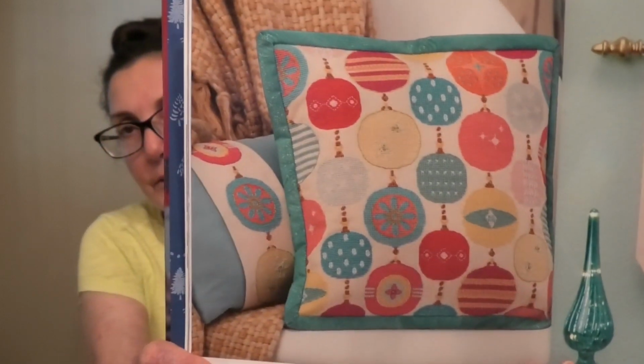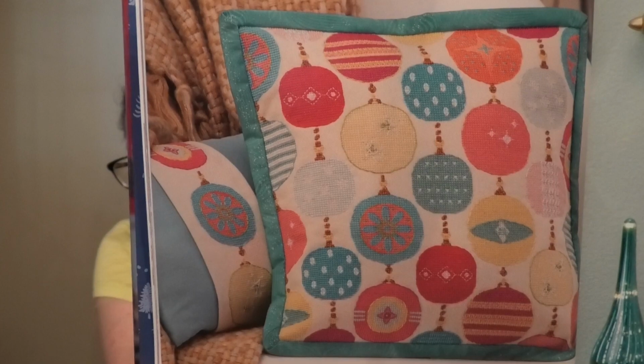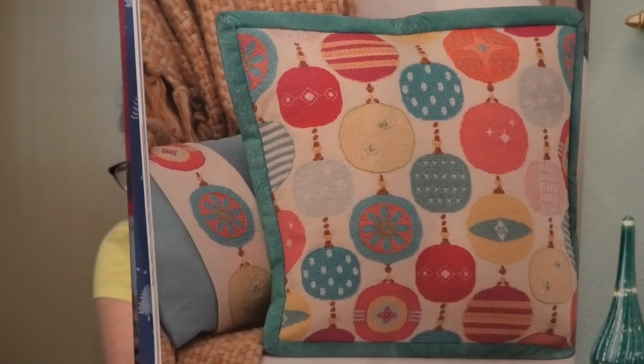This one is, they don't even name these. They're all under the same heading. They're, once again, vintage. This is by Lee Fisher. A very mid-century modern looking pillow. Really pretty colors. Reminds me of Satsuma.